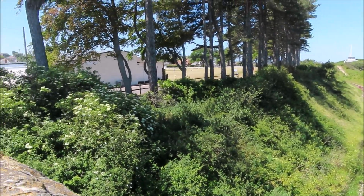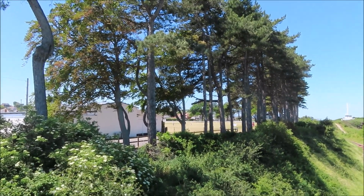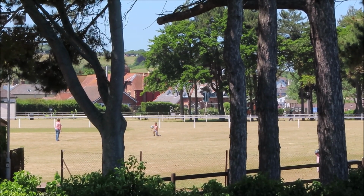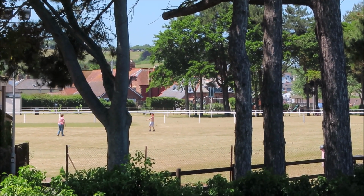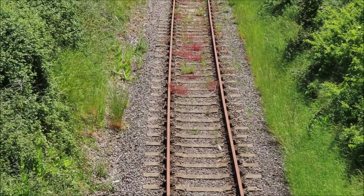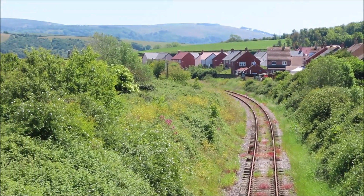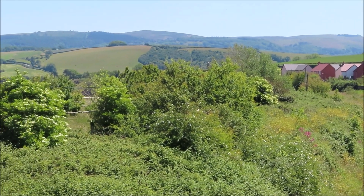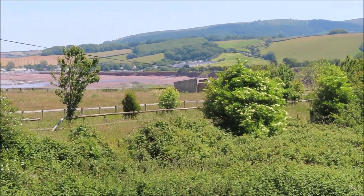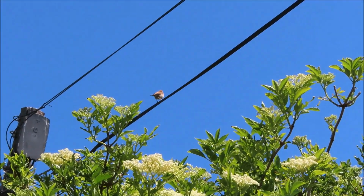Look at the state of the playing field over there. No one looking after it with a sprinkler or anything. No longer green. That's a big song for such a little bird.